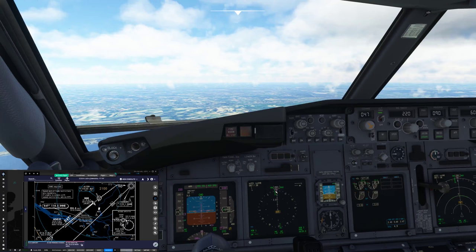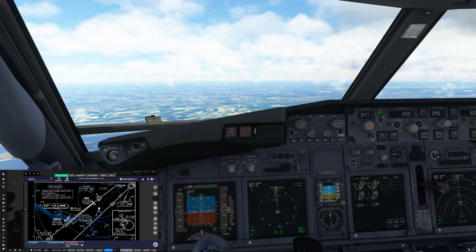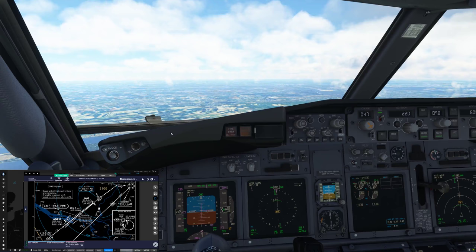So we are going into the right direction here, 29 miles from Hamburg, VOR, which again is not at the airport, but that's not too much of a problem for us. Looks like we are coming in more or less straight here. But we'll ask the director for track miles later on.